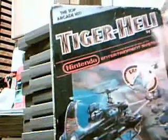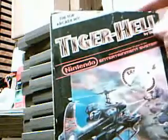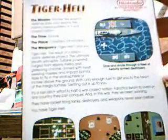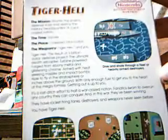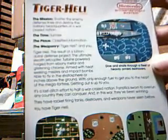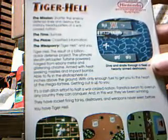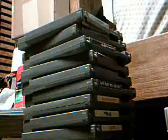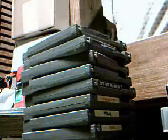Tiger Heli. I've got this one actually in the box, in the original paper box, so you can see the screenshots there, hopefully. And Tiger Heli is great. For my G.I. Joe fans, I recommend this game because it's like driving a Fang helicopter and dropping bombs and stuff. This game is really tactical and brilliant. It's just a vertical shooter with a helicopter, driving a Cobra Claw, essentially, because it's so small and so weak.